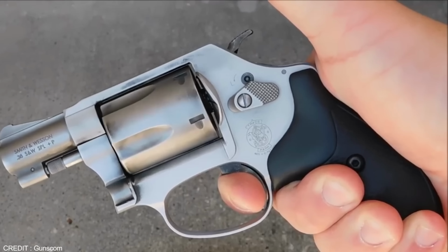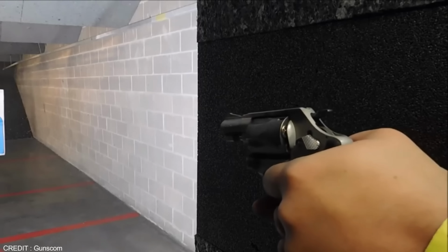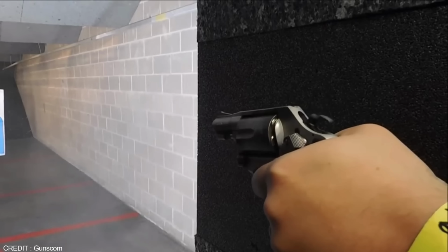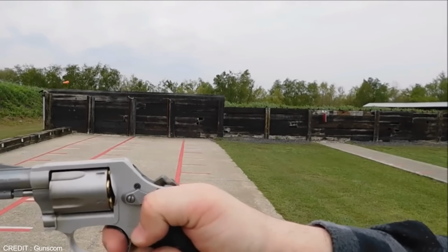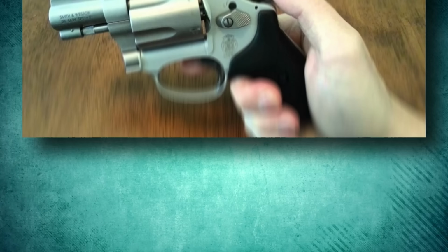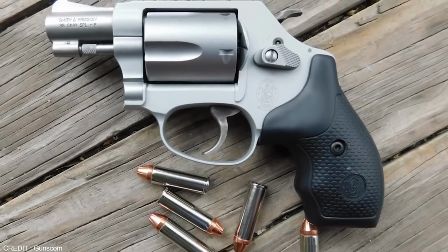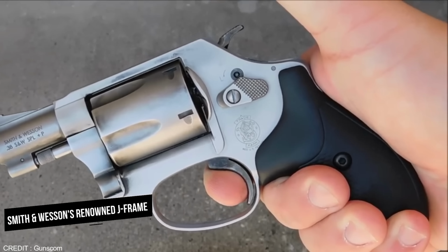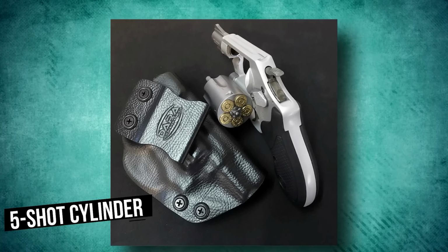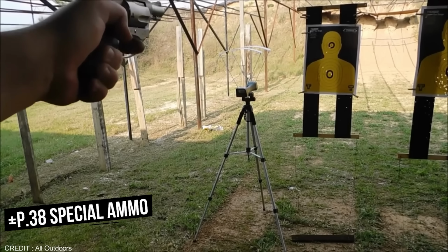The revolver is incredibly quick to deploy in tense situations thanks to double-action shooting, because there is only one action to remember: pointing and pulling the trigger. The synthetic finger groove grips and ergonomic design of the pistol contribute to its natural pointability. They are built on Smith & Wesson's renowned J-frame. The Model 637 sports a 5-shot cylinder that can fire 38 Special +P ammo.